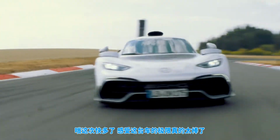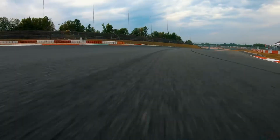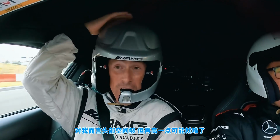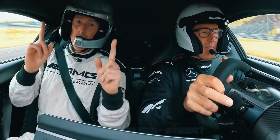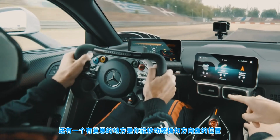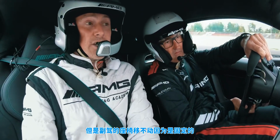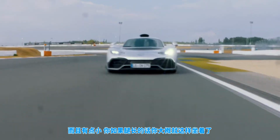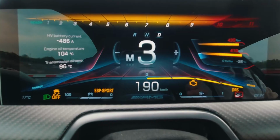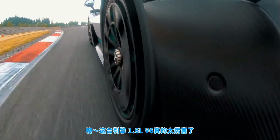Whoa! Oh, this is a lot quicker. Oh, it's so good to feel what it can actually do. Yeah, so enough headroom for me, but taller people might find it a bit hard. What's also interesting is that you can move the pedals and the steering wheel for the driver. You can't move the seat at all for the passenger because the seats don't move. If you've got long legs, you're going to be a bit cramped in it.